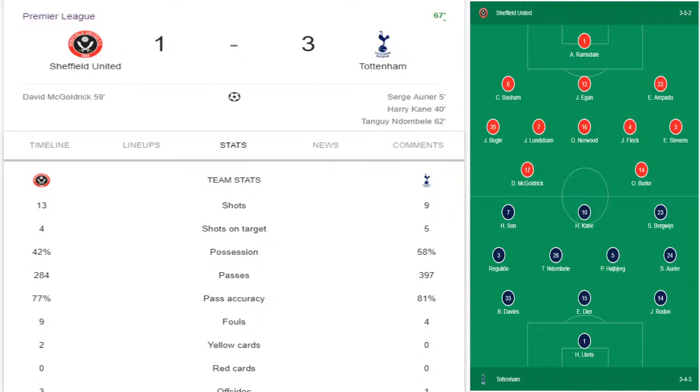Yeah, again dropping into that deep area. Such a good passer of the football as well as being an outstanding goal scorer, Harry Kane.